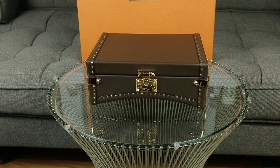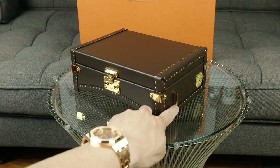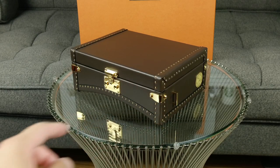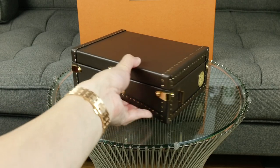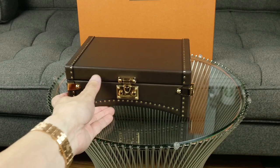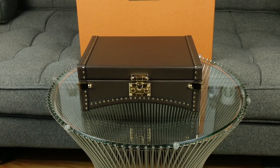This color is ebony, and I think they call the leather a satin calf leather. The metal hardware is a gold-toned hardware. And then there are these metal things here, which are for the shoulder strap. And the signature design of this is that curved base. You can see on the bottom how it's curved.